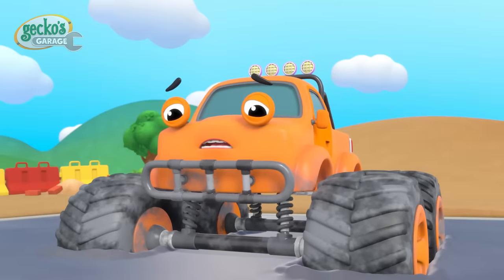Time to help our friends in need with a fix to lower Miles' speed. Hurry, Gecko! I don't like water! Right now, Cat!